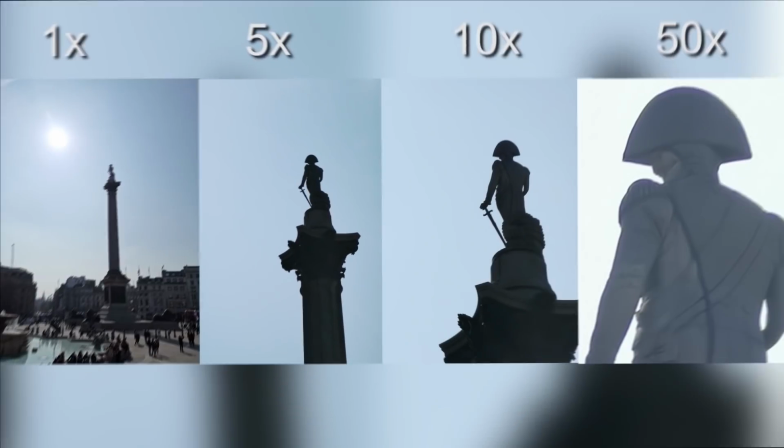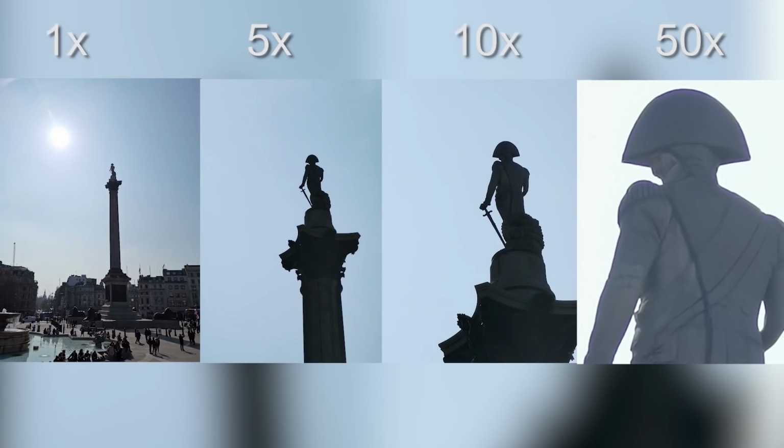So let's go. So as you can see, even in tricky lighting situations, the P30 Pro is doing really good. It keeps the subject dark until it takes up most of the screen and then switches the exposure accordingly. So the zoom also works in tricky lighting situations and I have to say it's not bad at all.